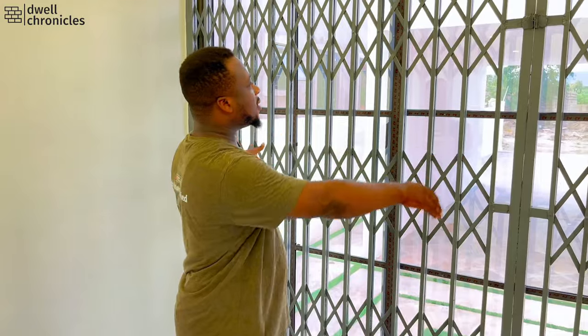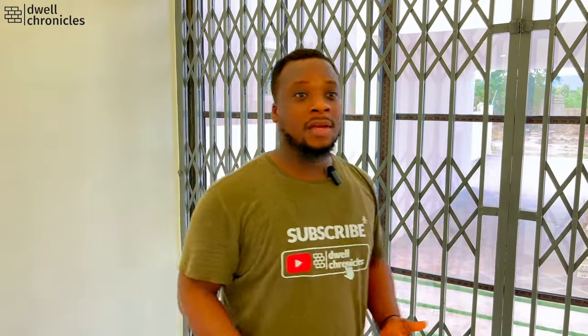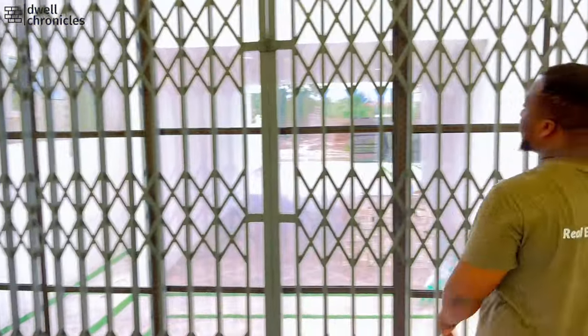And also if you want to enjoy fresh air, maybe the weather is so hot, you don't want to turn on the AC, you can come around here, open this place, and you have to believe that air will come around, you will enjoy. This is one of the nicest features on these designs by Eden Properties Limited. I hope you're loving it.